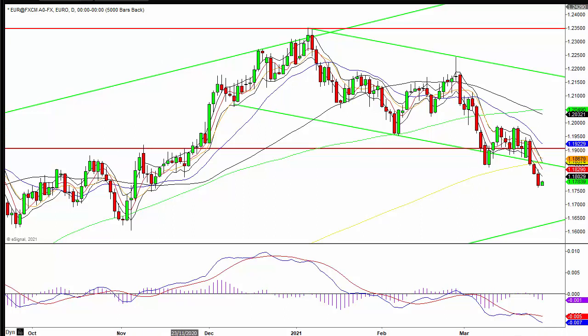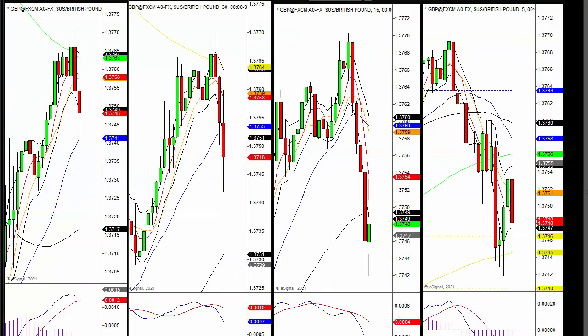I'm going to be looking for shorts, even though we've had a good run down. We could easily have an update today, but the path of least resistance is to the downside, so I'm going to be looking to see if we get any weakness coming in or any opportunities. So I'll press pause. Okay, just back, and yep, I've got this early trade here on the pound.